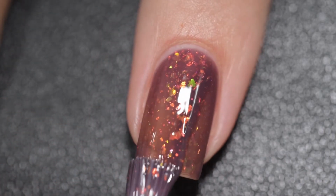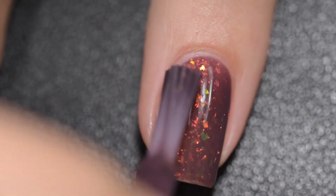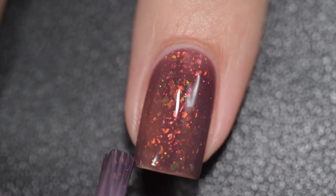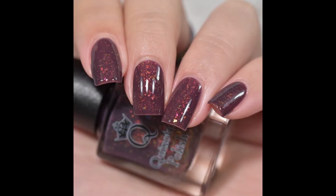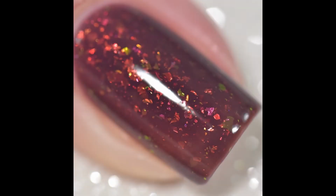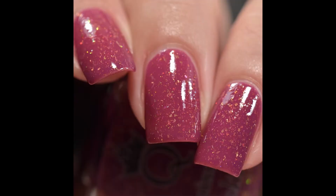This polish is not going to dry textured. Even though there are a lot of flakies in there, they do lie relatively flat, and it will not give you any kind of difficulty to remove. I chose to go in for 2 coats with this, and I topped it off with Quixotic Polish's very own glossy top coat, which you can find available in her shop.